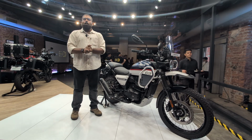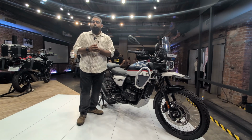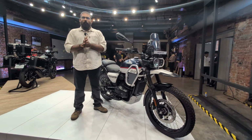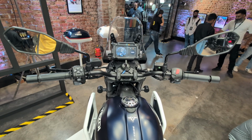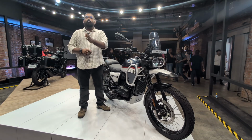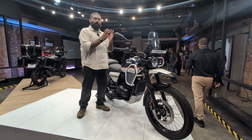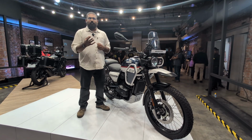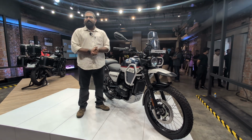Now let me quickly tell you what's new on the features front. So on the features front, what Yezdi has introduced on this motorcycle is a switchable traction control mode. So basically this is a wheel speed sensor traction control system. It's not an IMU based system, but in the off-road mode, when you do go to the settings for your ABS, it also will disengage traction control, so you have a little more control in the other modes, and then when you come to your off-road mode, you have the freedom of not having the intervention of rear ABS or traction control. So for the road bit, it should be a little safer than before.